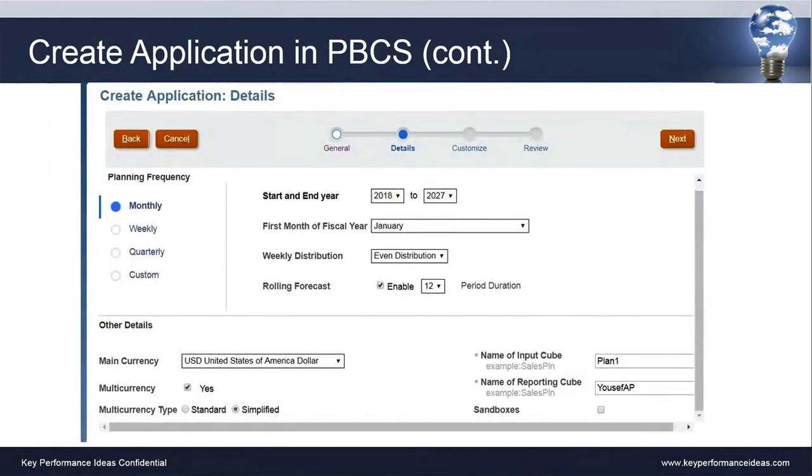So once you create your application or hit the standard button, it will ask you what kind of planning frequencies you want to work with. Is it a monthly planning frequency? What's your start and end year? What's your weekly distribution, and is it a rolling forecast or not? A lot of these options you see here, you cannot go back and change.